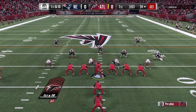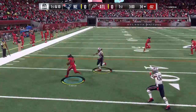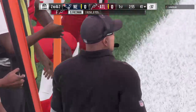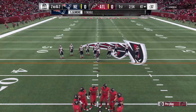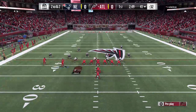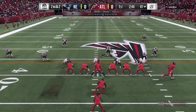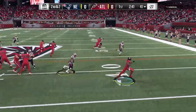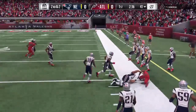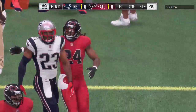Play clock winding down. They'll run for the first time with Devontae Freeman. And able to use his blockers to get this up over the 40. 8 yards on the pickup, and now they'll have some options on 2nd and short. They'll send a receiver here in motion right. Running right, this is Freeman. Spinning away, and some room to work. He got 18 yards out of that one, and it gets him a new set of downs.